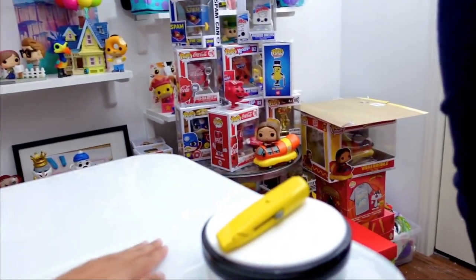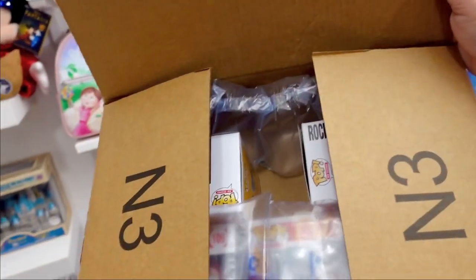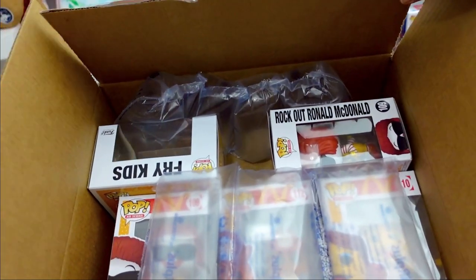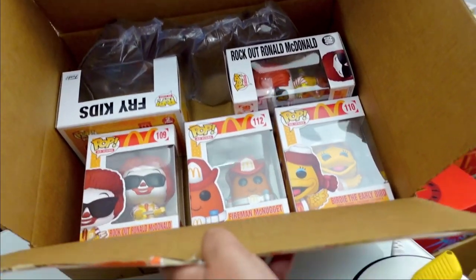Okay, where's the other one? Okay, I'm gonna take it off. Is there bubble wrap? No. Let me just see. Oh, there's some. There's more protection than you. Oh, it's McDonald's. Ronald. McDonald's. Okay, yeah, you're good.